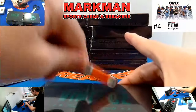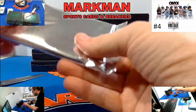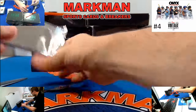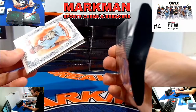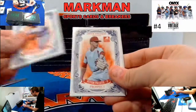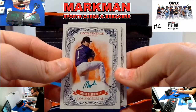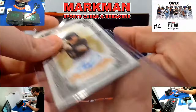Box 14. Still looking for that Seattle hit for Jeffrey. Seattle hits in every break. They have like five or six subjects, including Griffey, Randy Johnson, Noelvi Marte, Harry Ford, and Julio Rodriguez. Relvis Martinez, Peyton Pelé, Mason Albright for the Angels, green ink. Oh, and Henry Davis, blue ink for the Pirates, number one pick 2021 draft. Starting to heat up again.